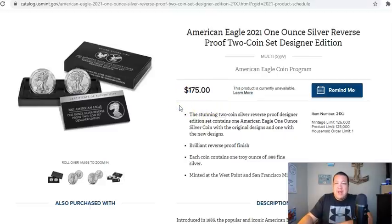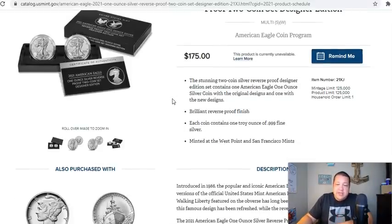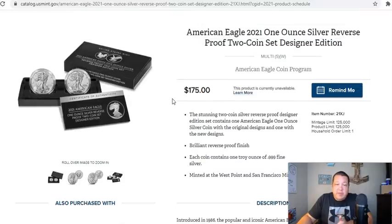$175. Seems like a lot of money, but it is on rate for what a proofed Silver Eagle generally sells for, especially this year. The changeover design is what's really making the Silver Eagle be placed on the map in numismatics this year. Otherwise, it's just silver bullion, right? They're all 999 fine, brilliant reverse proof finish, minted at the West Point and San Francisco mints.